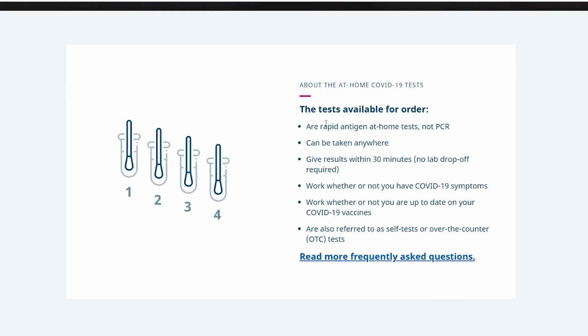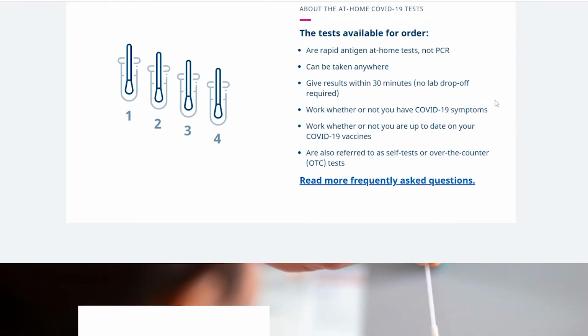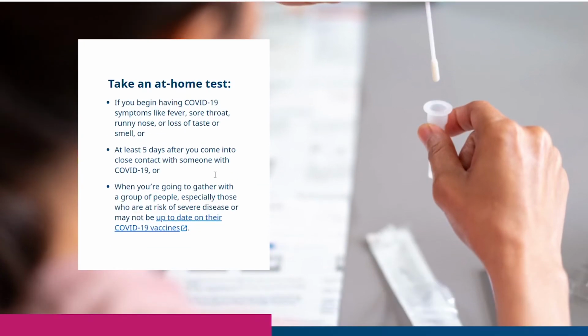Now, the tests which are available through these websites are actually the rapid antigen at-home tests, not the PCRs, and they can be taken anywhere. You get the results within 30 minutes. You don't need to drop the test off at a lab, and they work whether you have symptoms or not. And whether you're vaccinated or not, it will work for you. These tests were also previously referred to as self-tests or over-the-counter tests. So these are some of the details. These are some other details as well here.